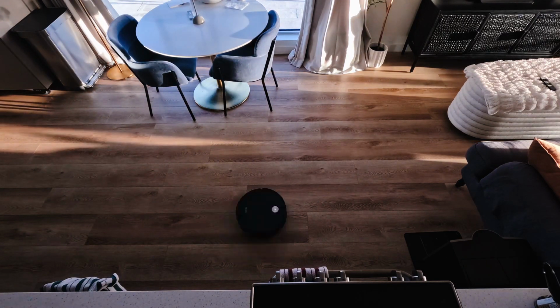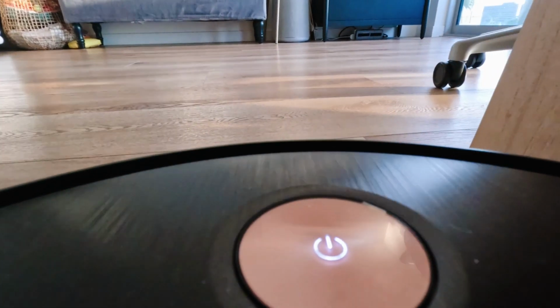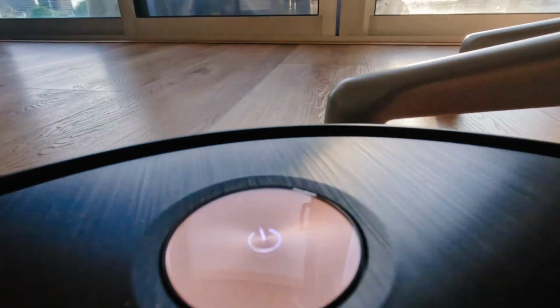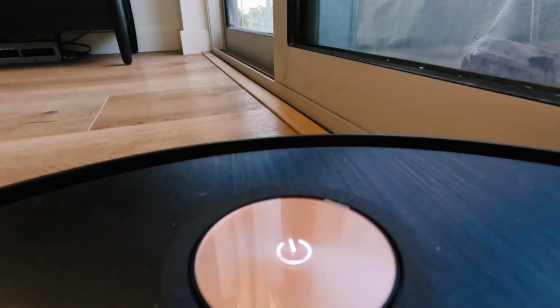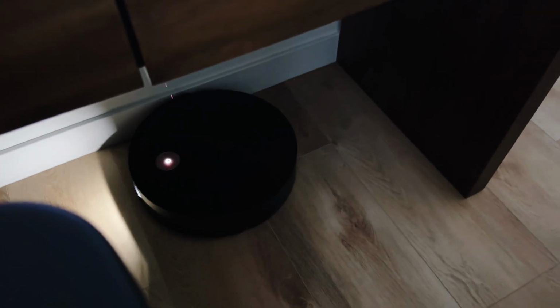The S20 uses advanced mapping technology with onboard sensors and cameras to create a detailed floor plan of your home. Unfortunately, it does not allow you to turn on the camera and just spy around your home, which for me is a con because I love to use the camera just to check on my pet or see where it is.